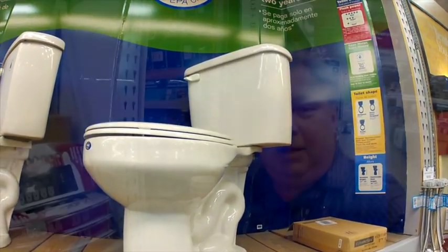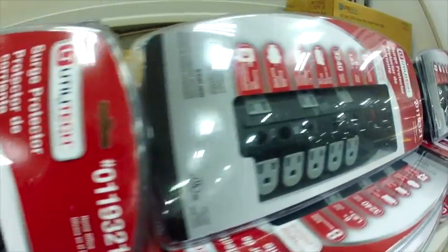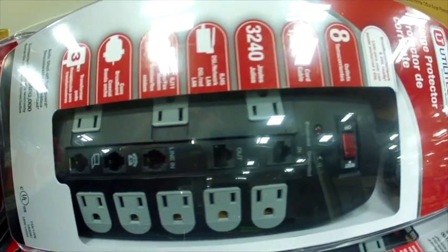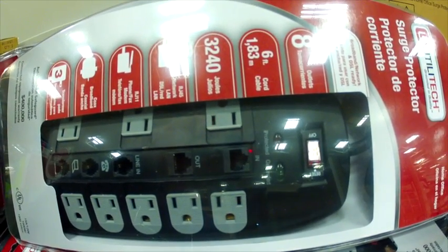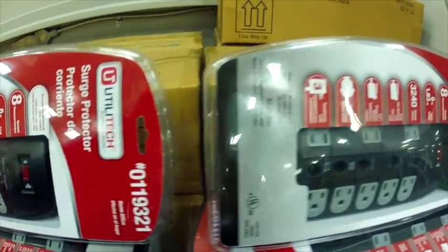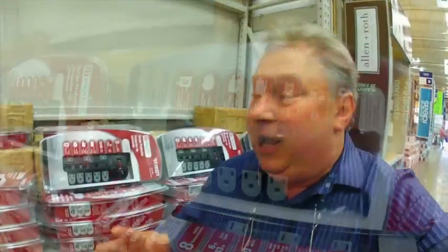Number two on the list, did you know you could save upwards of $500 a year if you take stereos and TVs and plug them into one of these surge protector strips? Then all you do is shut the strip off whenever you leave the house, and that way power is not running to the devices when you're not home. It also helps to have a surge protector in case lightning hits the house or near the house.